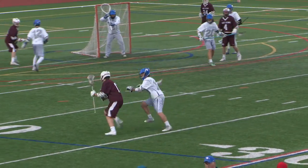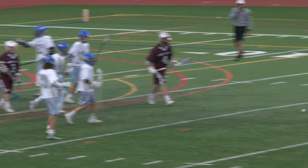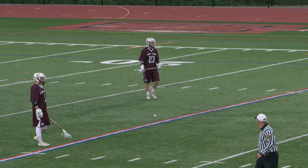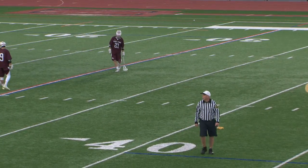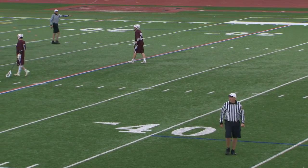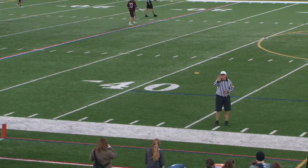So the bigger kid can hang around the crease. The kid who's got super fast reflexes can be your goalie. And, up and down the field, you're going to have a whole bunch of variety. We had a penalty on the field as McCoy went in and rifled a shot in. We'll see what the official calls.